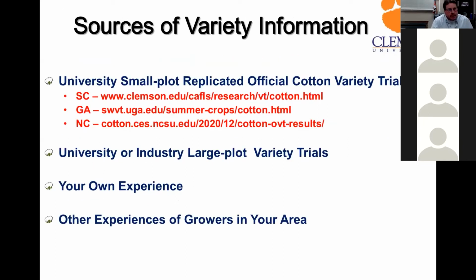There are a lot of sources for variety information. I think the best source to use is the University Small Plot Replicated OVT variety trials we do. These are non-biased trials. They're replicated. These varieties are grown side by side, and then we take yield and fiber quality data out of them to see which ones are performing the best. Normally, when I have a meeting, I'll bring handouts to you, hard copies, and give you all the information from our OVTs. Fortunately, I cannot do that, but here is the website. We do have all of our variety trial information posted on the Clemson variety trial website. I urge you also to use the Georgia data and the North Carolina data, and I did check, and all of that data is already on their websites. So you guys can take a shot at it.